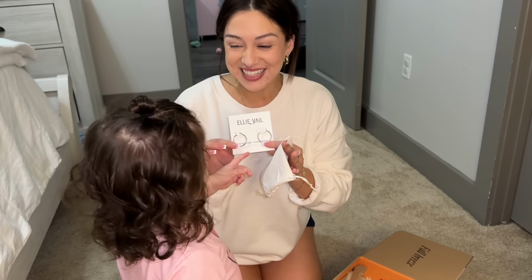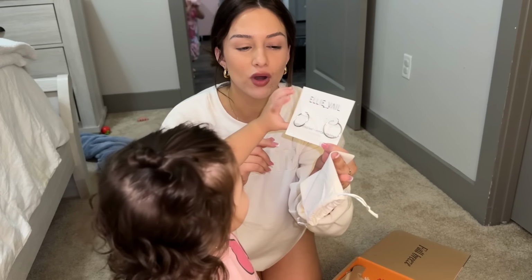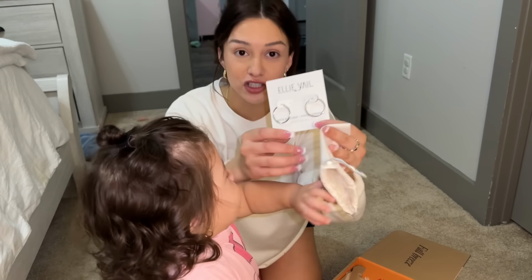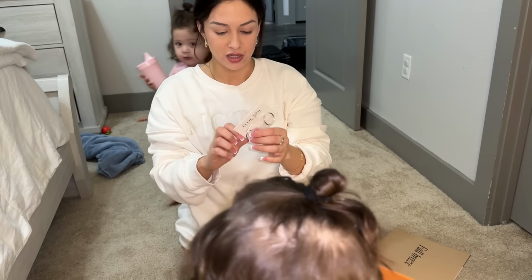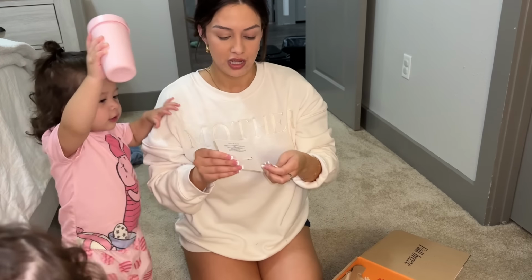Next thing are... oh my goodness, silver earrings. I'm more of a gold girly, but I have been wanting to invest in some silver jewelry, and now I have a good pair. I'm actually gonna put these on right now to see how I look with silver.